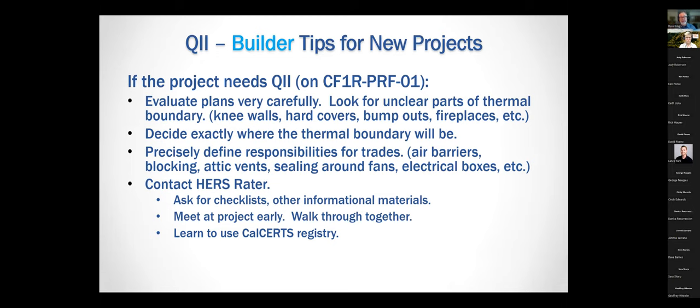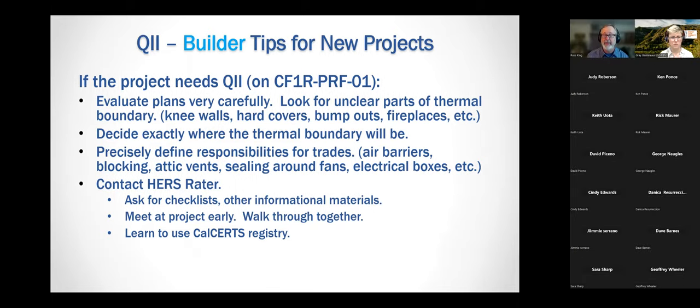Put that in their contract, okay? Make sure they know who's doing what. Then the HERS raters. Part of a HERS rater's job has evolved into being a trainer, okay? HERS raters don't want to fail stuff. They want people to pass. And so HERS raters have no problems giving advice to help people pass ahead of time.